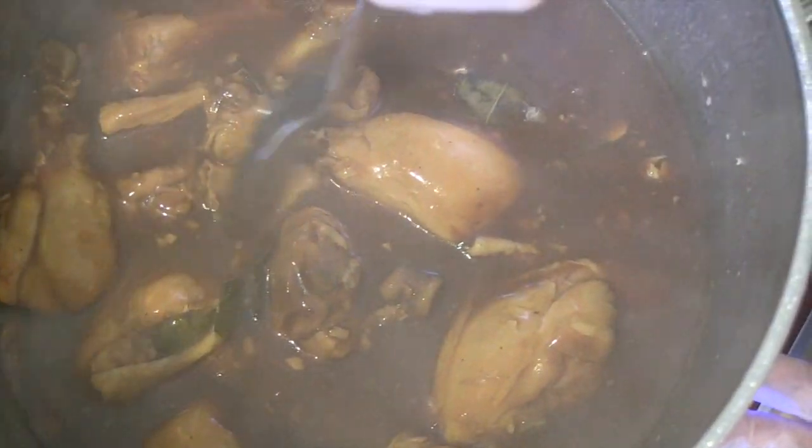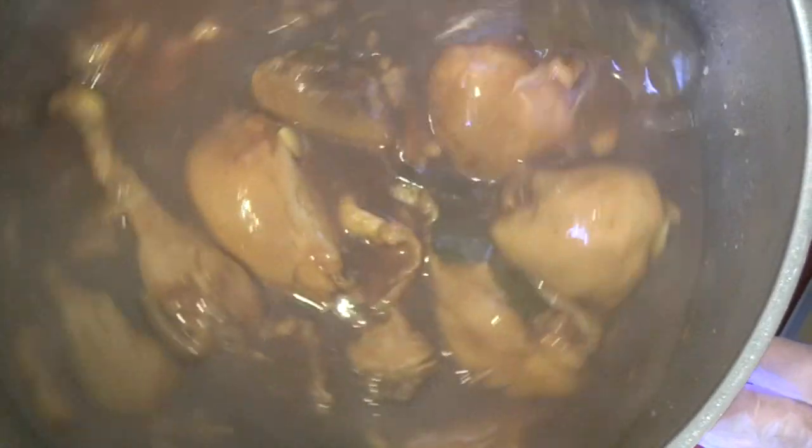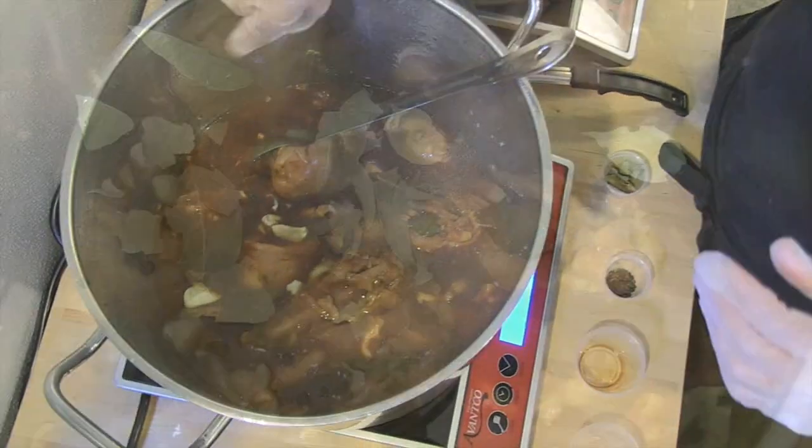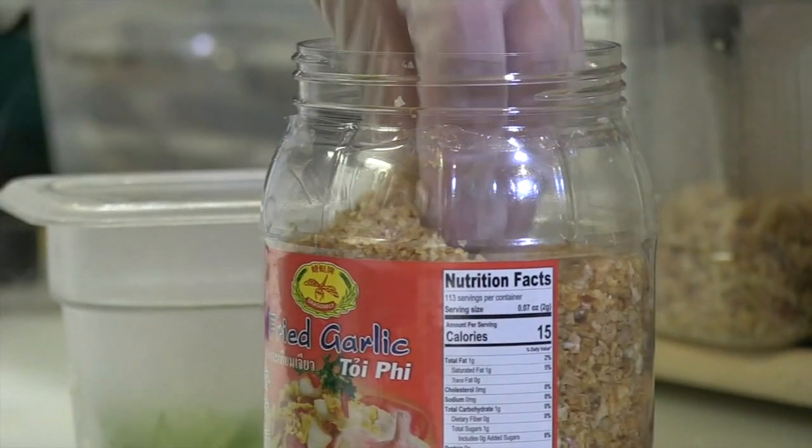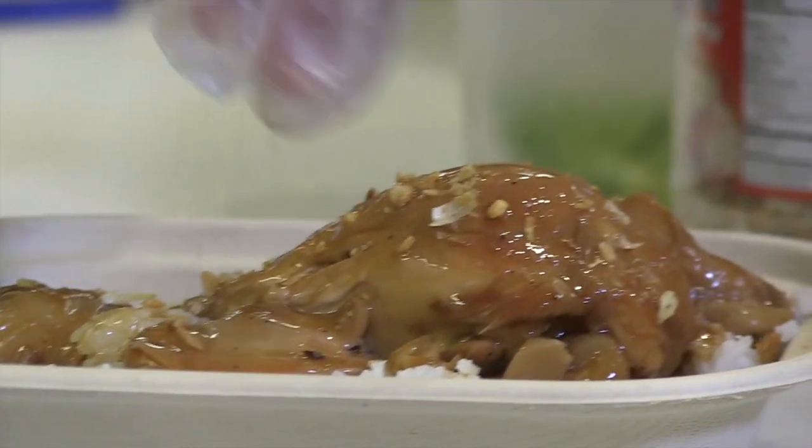Adobo is a very classic dish. It's probably one of the most well-known dishes in the Philippines. It's a chicken or pork, and it's simmered in soy sauce, vinegar, lots and lots of garlic, bay leaves, and peppercorns. Served over garlic rice, the chicken legs get a light shower of fried garlic and some fresh scallions.